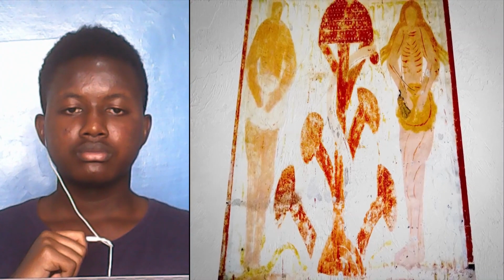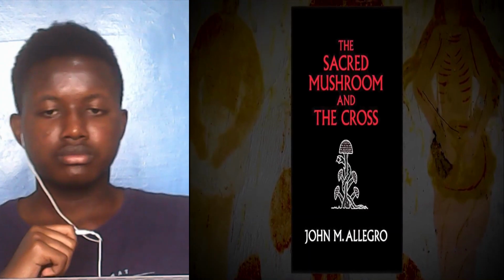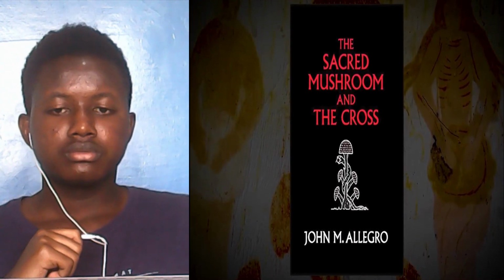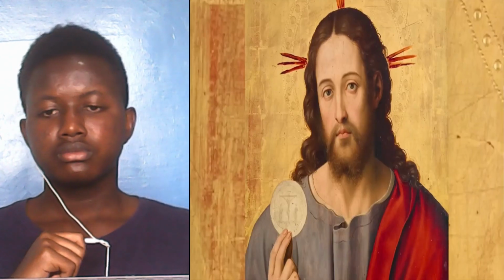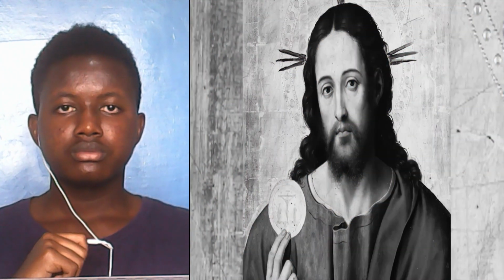Some believe that the tree in the book of Genesis was actually an Amanita muscaria. After all, in the biblical story, its fruit grants humans knowledge of good and evil, just as psychedelics are described as inspiring spiritual awakening. This explanation was made popular by a book called The Sacred Mushroom and the Cross. Its author, John Marco Allegro, suggested that this fresco was a hidden reference to a long-lost tradition of psychedelic usage. He argues that these mushrooms were consumed in ancient Christianity, and memory of it has been preserved in images like these. It's an interesting theory, except that it has been unanimously rejected by scholars.